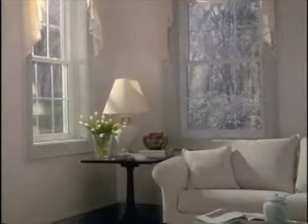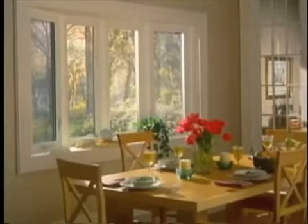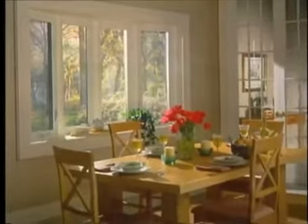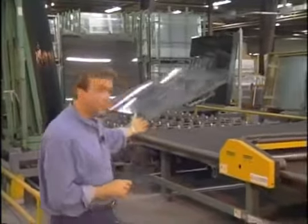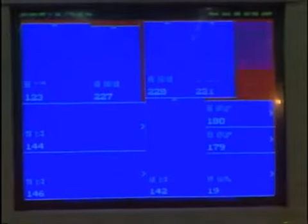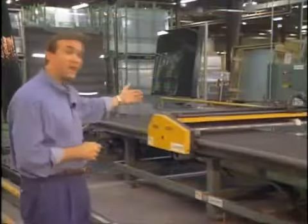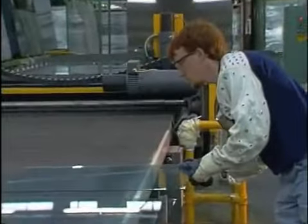Since so much of a window is comprised of the glass unit, Alside takes particular pride in the assembly of each and every insulated glass unit that we use in all of our window products. The insulated glass units for Alside windows start here at our state-of-the-art glass cutting stations. The glass is cut to measure, again all computer controlled to custom orders. The computer determines the cutting patterns on every large piece of glass to minimize waste and optimize efficiency.